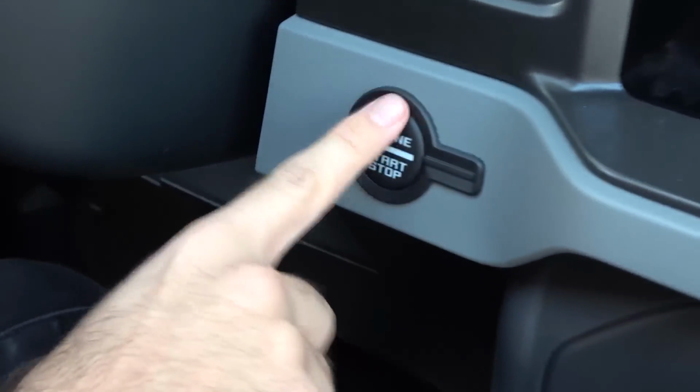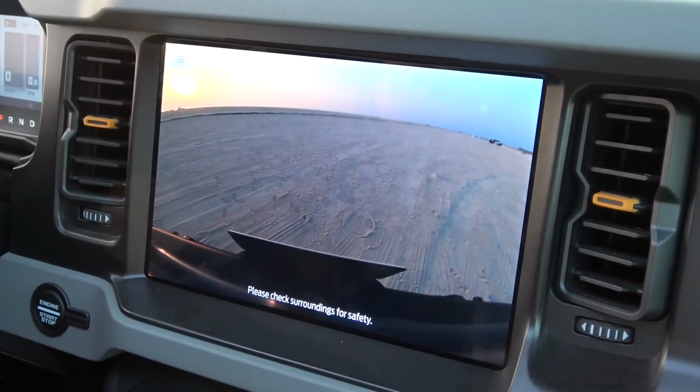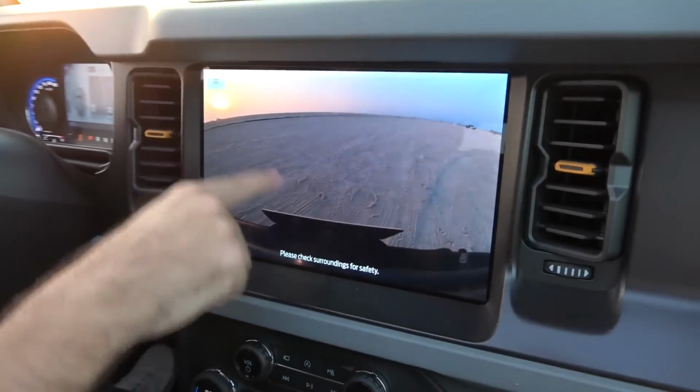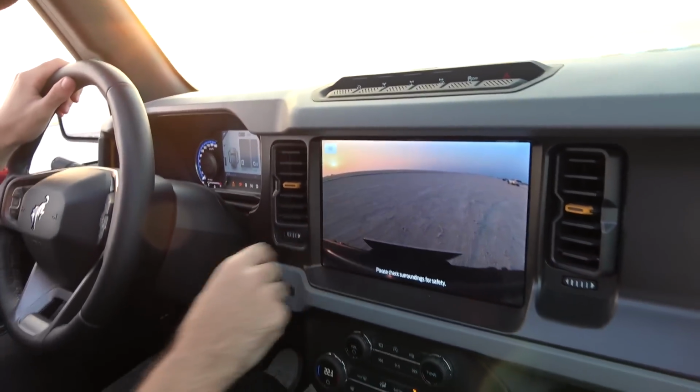So let's turn it on. This is the start stop, right? Everything comes to life, and you'll see that you have this screen coming up. And what's cool about this screen is that this is actually the front camera, and you can actually click it here. So if you're doing a rock crawl anywhere, you have direct access to what's in front of you. If you have a big rock right there, you might not see it from here because the bumper's pretty high up, right? But with this, you can actually see it.